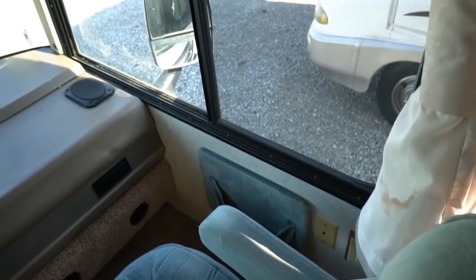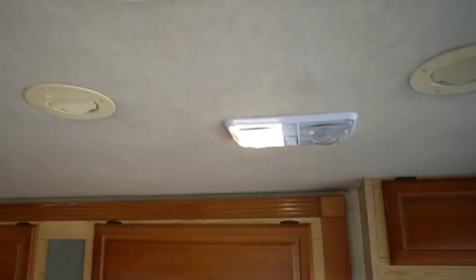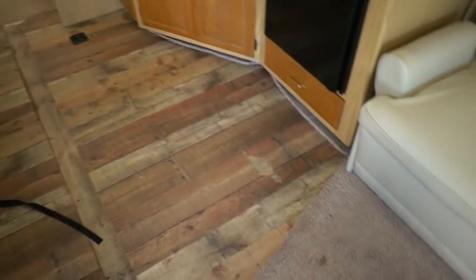Seats look good. Underneath the windows look good. I don't see any wrinkles. They've upgraded a lot of the lighting with LED lights, which was a few hundred dollars, I'm sure. One right there is not working, or at least one side of it isn't, but the rest of them work. Like I said, the carpet's been replaced. They put new linoleum in here, and it looks pretty good. They brought it up the wall a little bit. Got a couple of skinned spots in it.